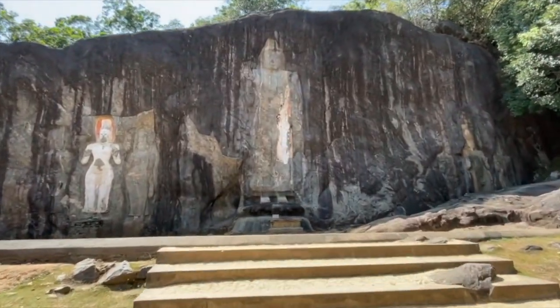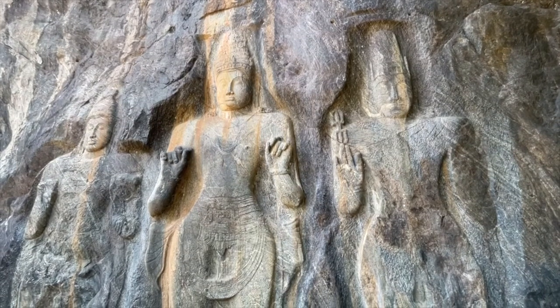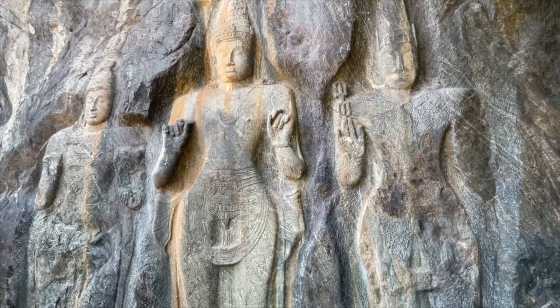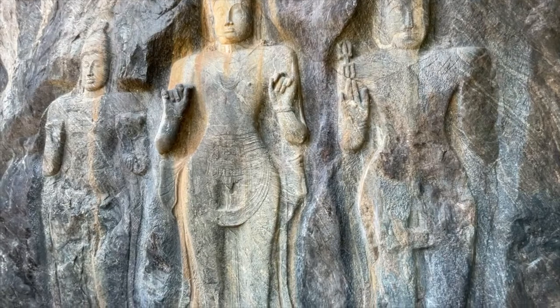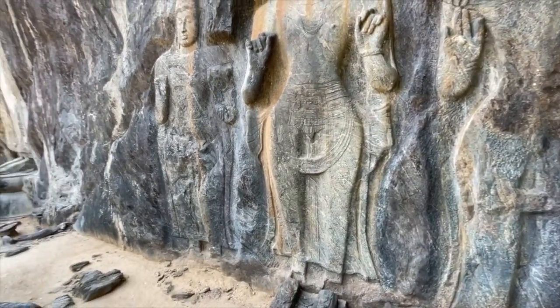Next stop was Buduruwagala. That's a mouthful. And this is a 9th century Buddhist rock carvings into this basically granite rock face. Pretty cool and pretty well preserved.